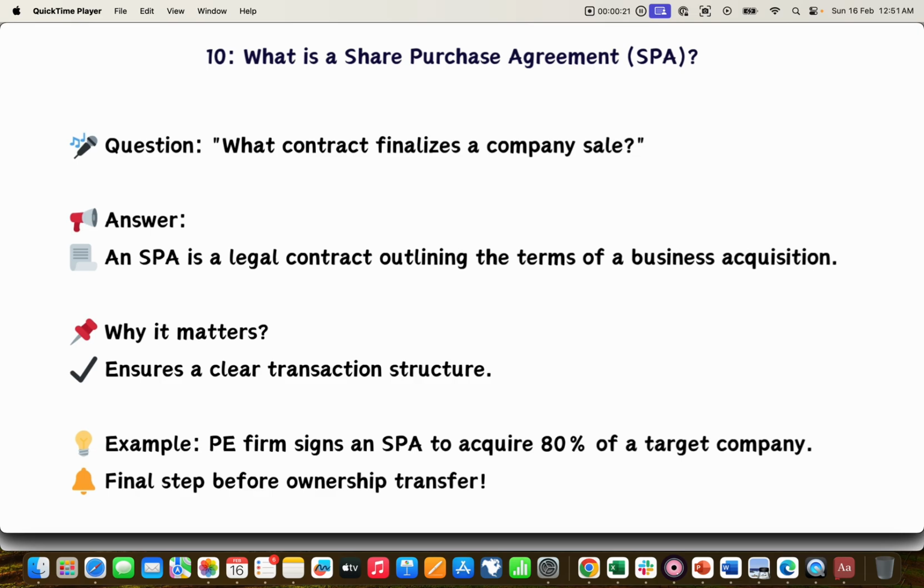So what does a share purchase agreement include? If you want to buy or sell shares in a company, you need to have a share purchase agreement. A share purchase agreement is a legal contract that outlines the price, terms, and conditions of the deal, who is selling, who is buying, and what is included in this. It protects both parties and ensures no surprises after the deal is done. Because in business, the fine print matters.